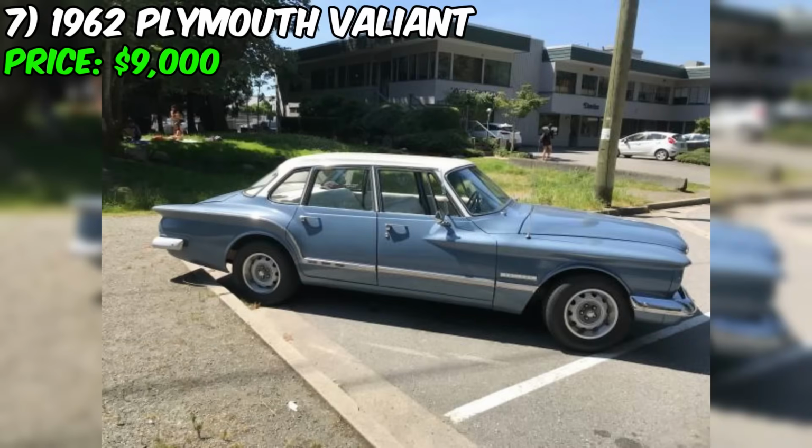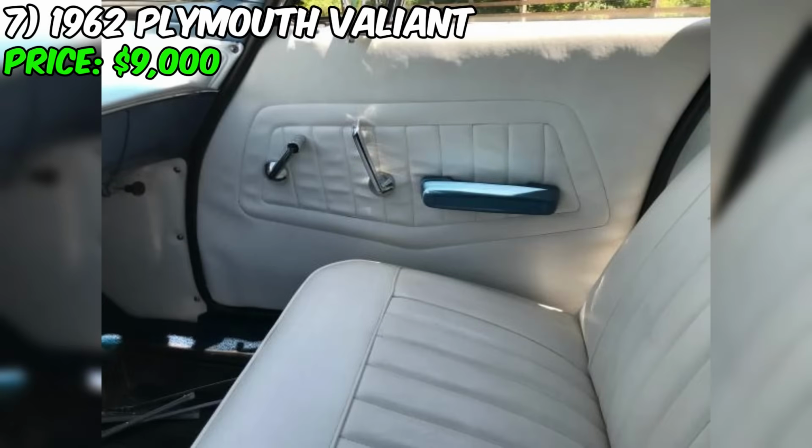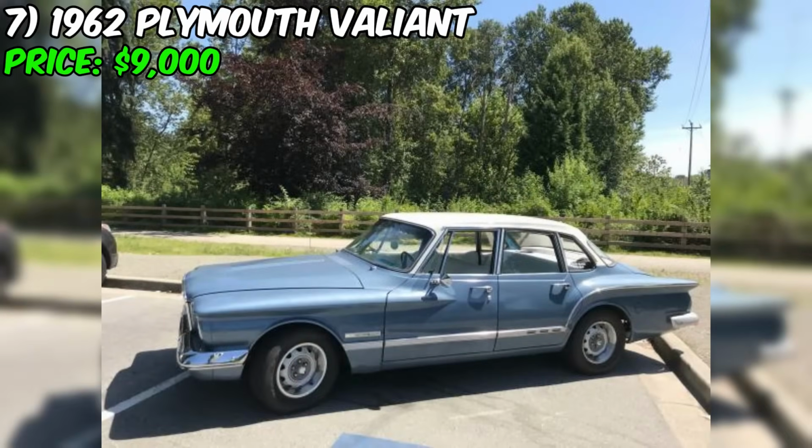Number 7. Straight from the pages of Craigslist comes this incredible 1962 Plymouth Valiant, and let me tell you, it's a real gem. First things first, let's talk about the condition of this beauty. According to the seller, it's in great shape, which is a huge plus for a car that's over 60 years old. And with a clean title, you won't have to worry about any pesky paperwork or red tape.